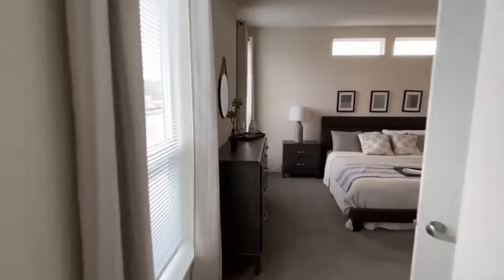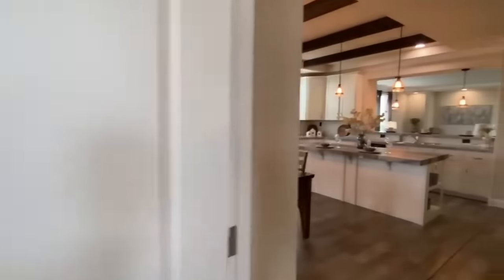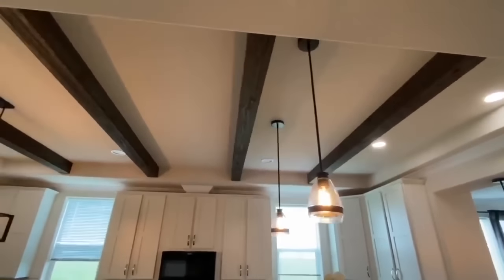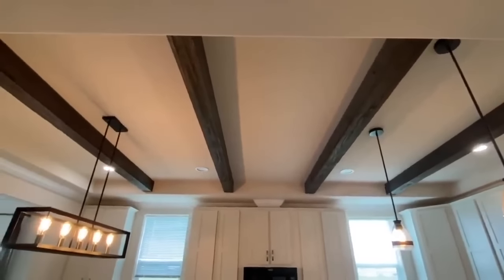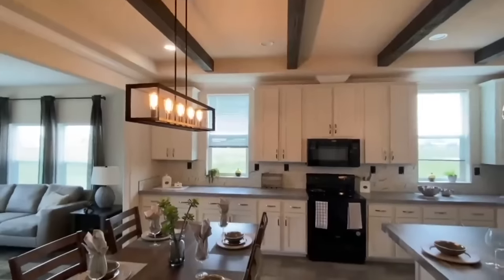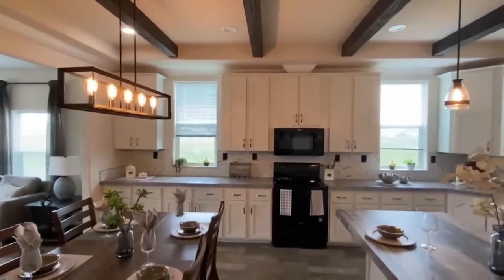I know I showed you the best part of the home, but let's go see what the back part has to offer. I didn't even show you guys this. So in the kitchen, I completely forgot to look up. You got the tray ceilings with the beams. I think that's a pretty cool little feature. And then the lighting package that's in here right now.